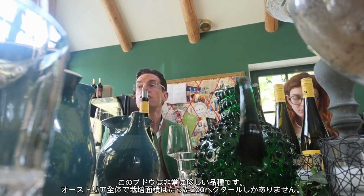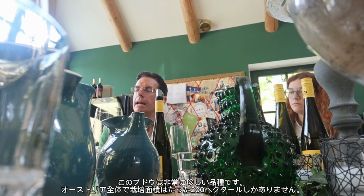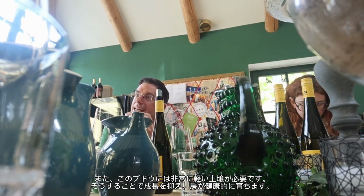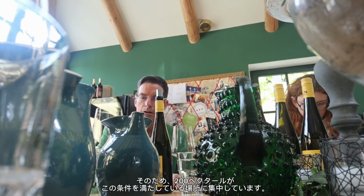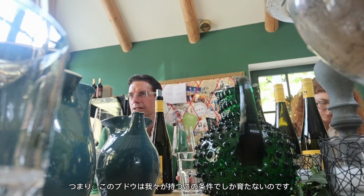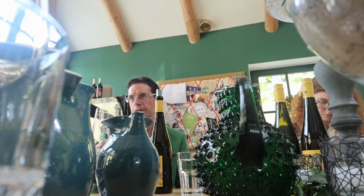But this grape is very rare. That means total production in Austria is just 200 hectares. And I told you this grape needs very light soils to reduce the growing, so that the bunches stay healthy. And that's the reason why the whole 200 hectares are within 20 miles around this table. Because this grape needs these conditions we have here. And that's also the reason why we have a very long tradition of this grape.